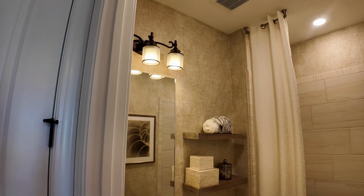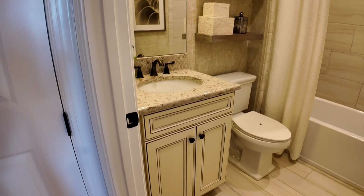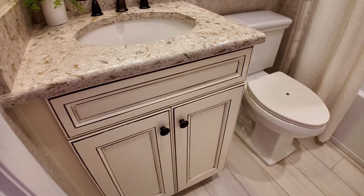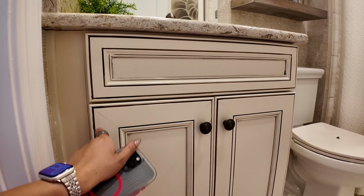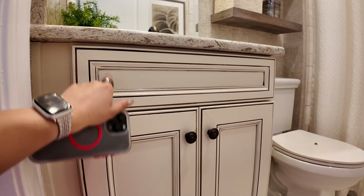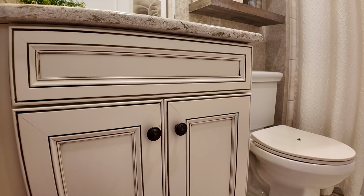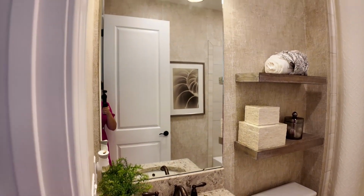Here is the very first bathroom. So you have luxurious countertops here, and as you can see, these are not just your traditional cabinets. These are definitely upgraded cabinets with all of this trim work here, and then it's filled in with a stain to help give it some really pretty contrast. So it really elevates the feel of the bathroom here.